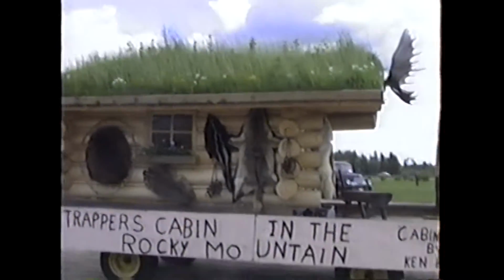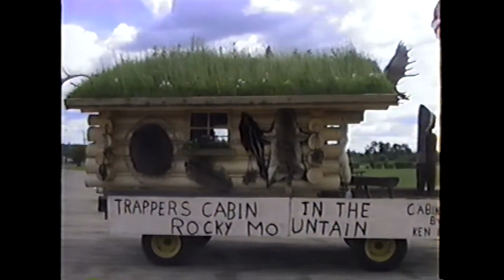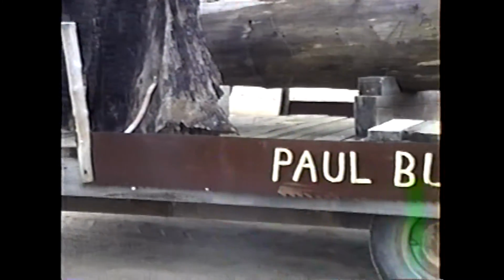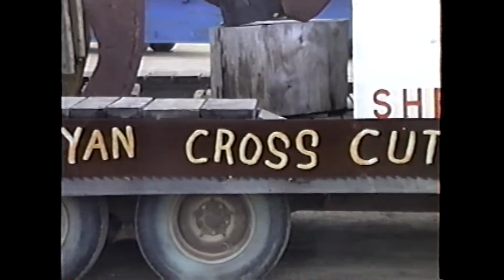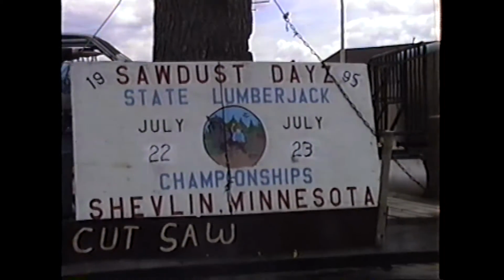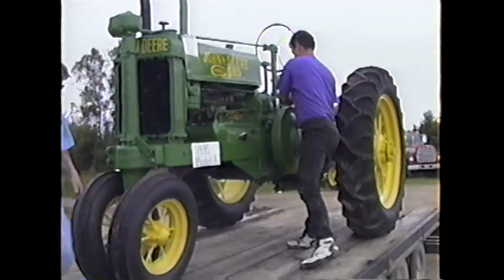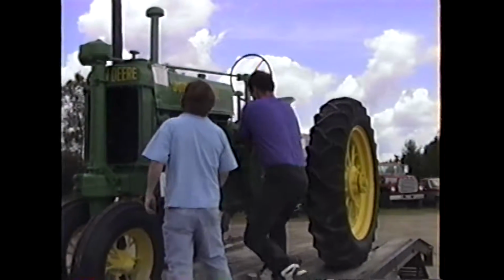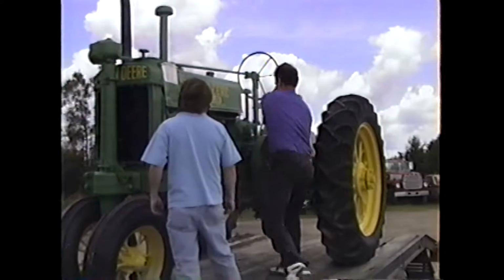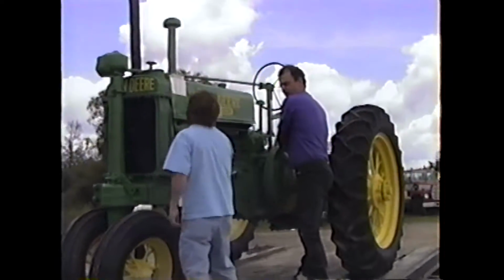Look at the flowers on the roof. Well, take a look at the saw. Pretty big saw, isn't it? Can't imagine what they would cut with something like that. About a little more worn out one with less compression on it.